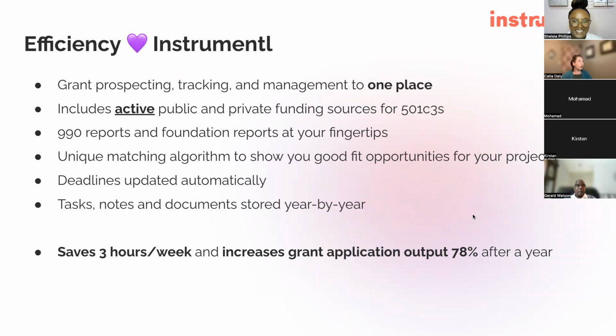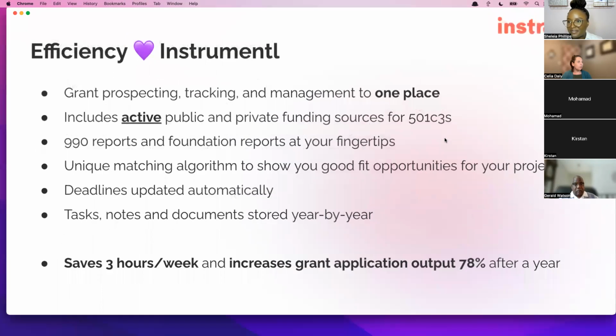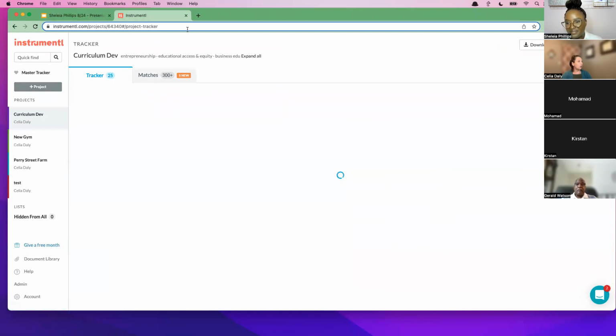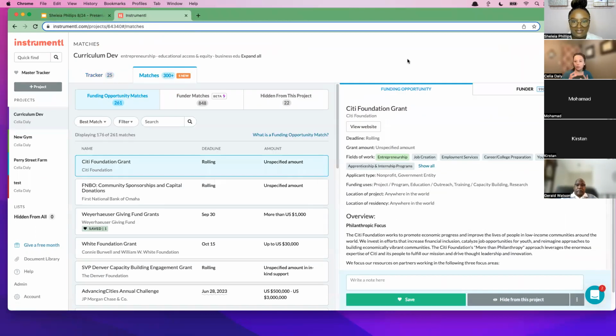So with that said, I'm just going to walk us really quickly through what this looks like within Instrumentl, so you can visualize some of this. Remember, by the way, if you're dropping questions in, use those 3 hashtags so that I can find them really easily, because I am unable to read and talk at the same time.